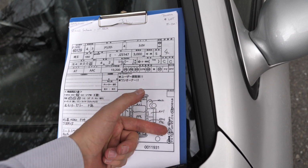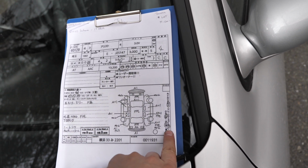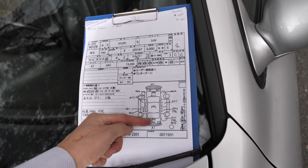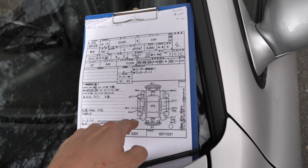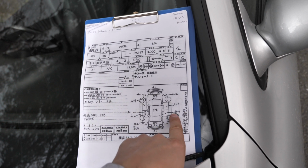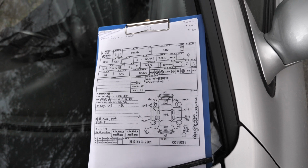Wheel scratched. Very small scratches. Small dents. Repair marks. And door mirrors scratched. Paint fade. Paint fade. Paint fade. Uneven paint. Okay. And A3 over here. That's really the only scratch.